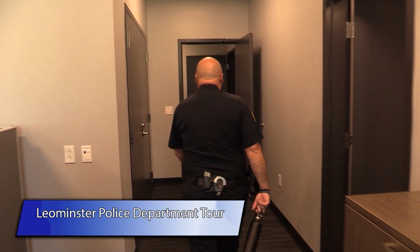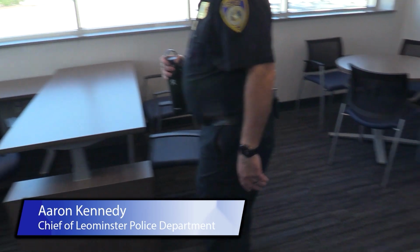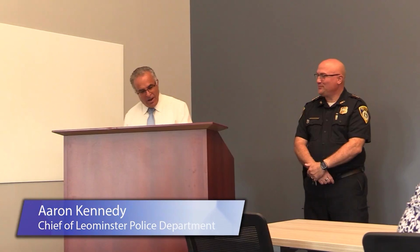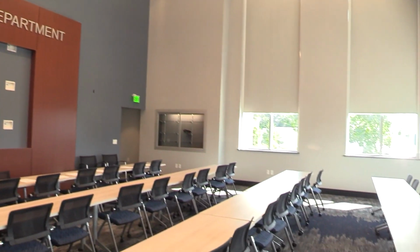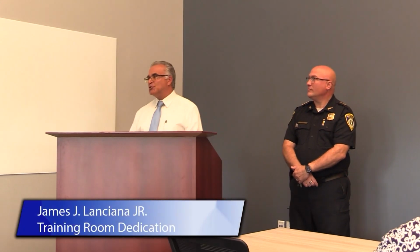People then will come into my office right here, and it's mostly almost done. Bathroom, shower in there. All right, now is the important part of this, which is the dedication. Because as I said, it's a building. It's what goes on in these buildings, and it's the services that they provide.